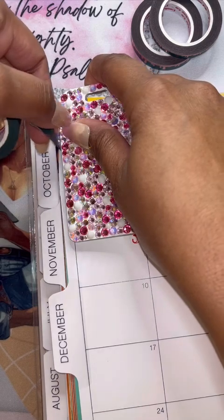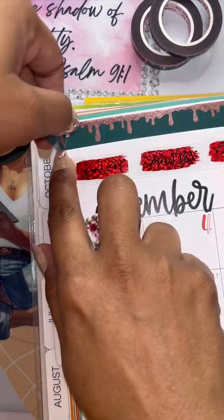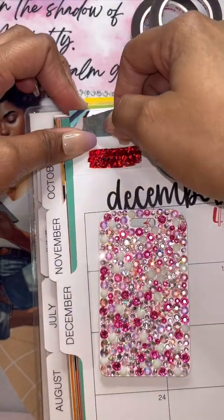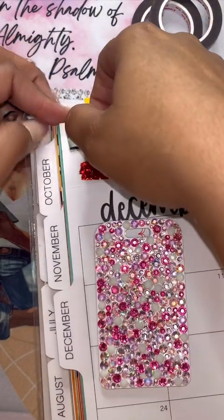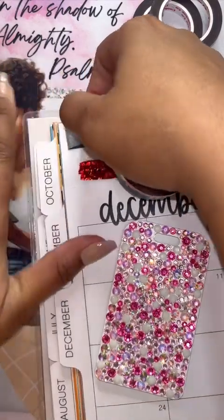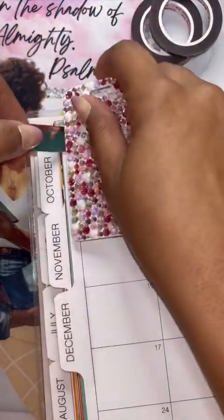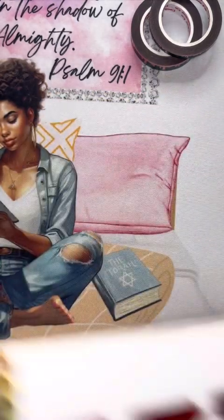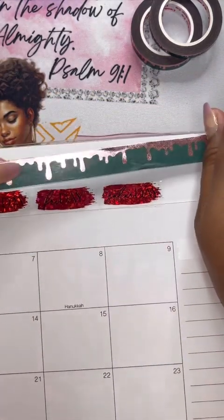But as y'all gonna see, I'm struggling, child. I'm struggling. But it's because once you lay stuff down on that sticker paper, it grabs it. It holds it like a death hold on it. But yeah, so I'm just going to do that on both sides.